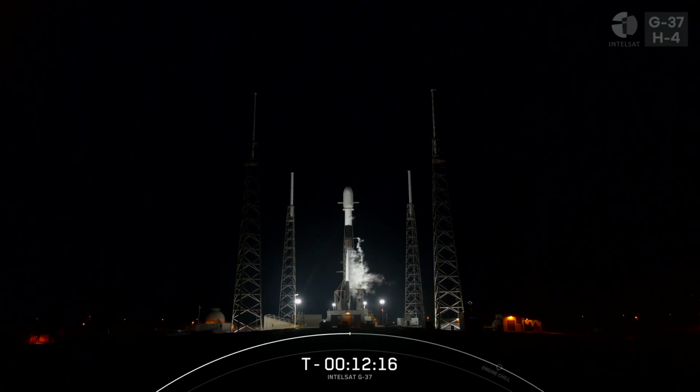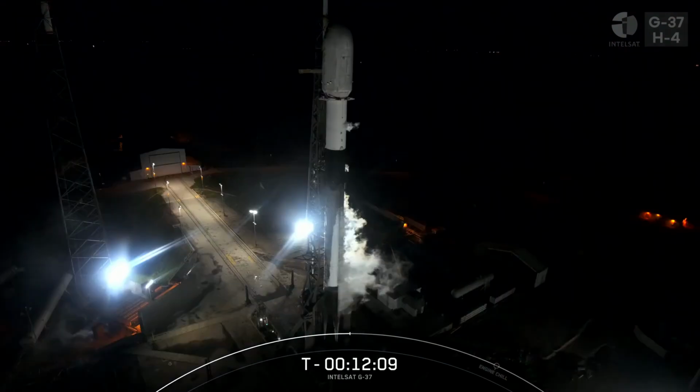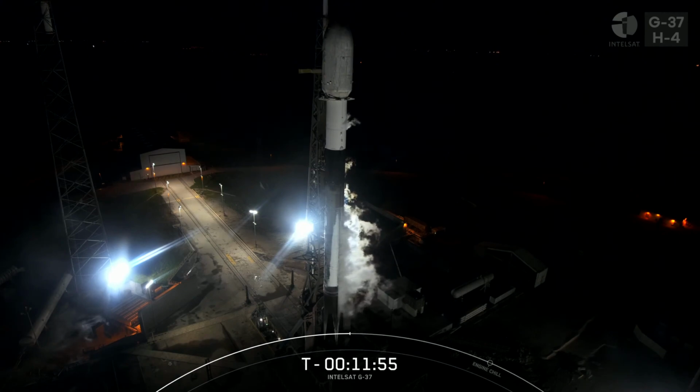G37H4 is a single satellite expected to enter service by October of 2023. It will provide North American capacity for television media and telecommunication network customers and continuity for mobility, network, and U.S. government customers. It will be owned jointly by Intelsat and JSAT International, which is the U.S.-owned subsidiary of SkyPerfect JSAT Corporation. And with that, here's a little more on Intelsat and their payload.